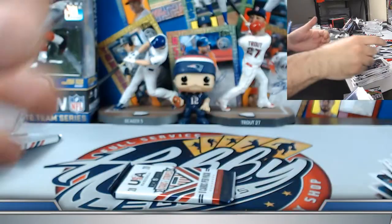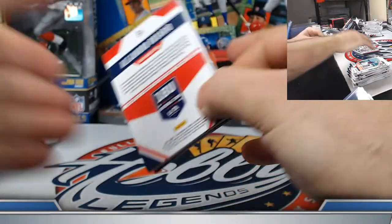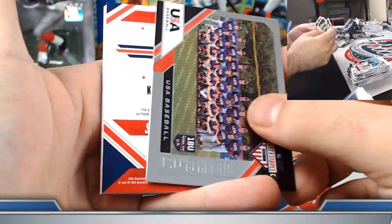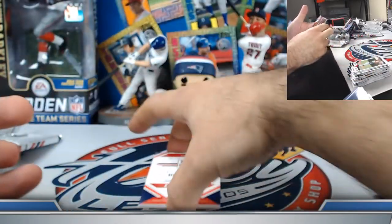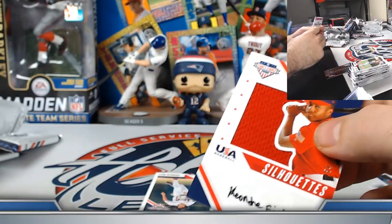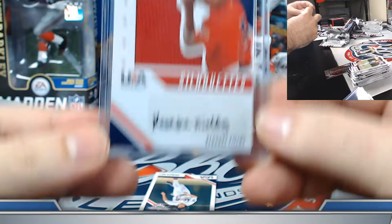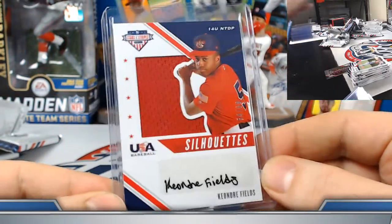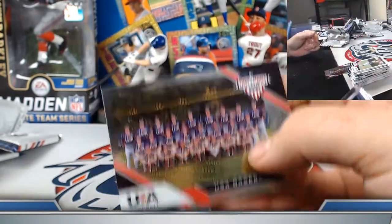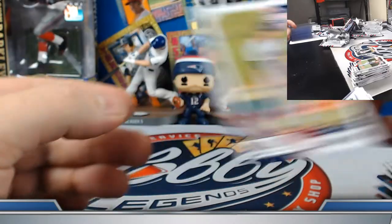Okie dokie, gang. Last box here. Longevity base. Keandre Fields. Holy smokes. That's like a third one on him. To 68. Right? Whew. Well, they made more than 20 cases of this stuff, right? Because 3 of the 68. Okay, we'll take a look in the recap here. Base, base.